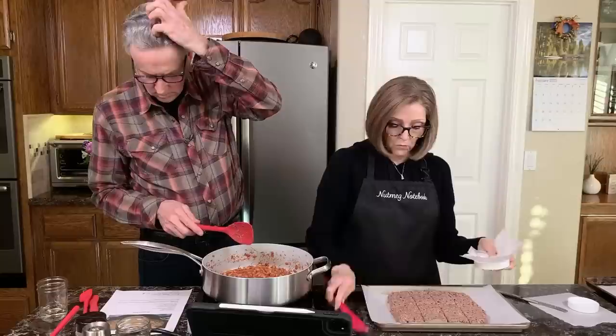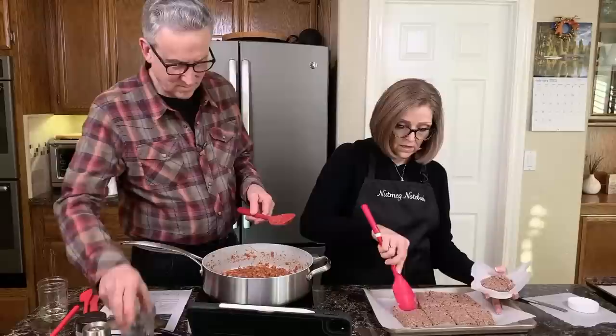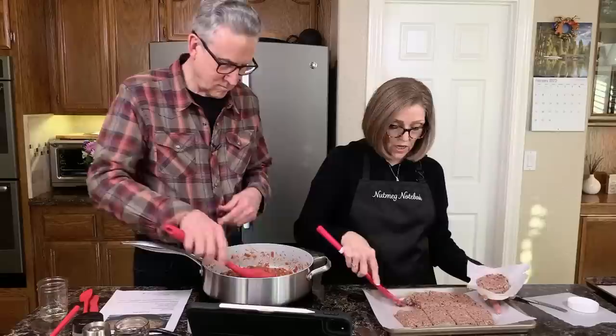And then what I do is I put my mixture in it so that I get nicely shaped patties. And that way they're also all the same.